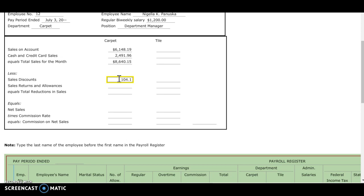Okay, then I have $104.15 in sales discounts. I have $321.06 in sales returns and allowances. I will add those two together. So $425.21 will be our total deductions. And then I need to figure out my net sales. So to figure out my net sales, I'm going to take my total sales for the month for carpet, and I'm going to subtract my total reductions in sales for carpet.